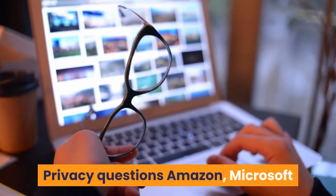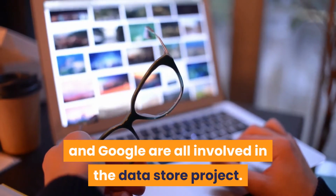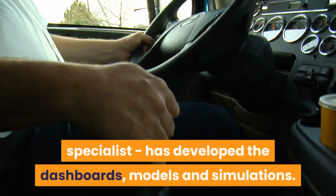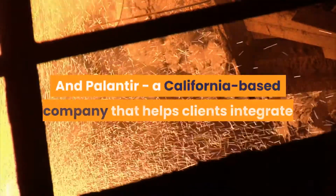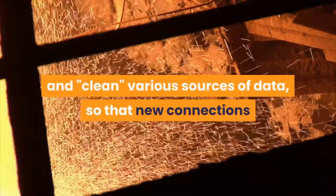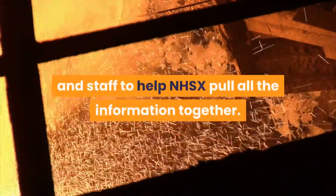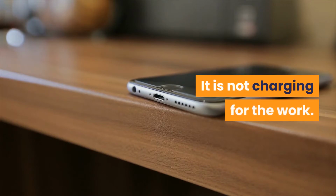Privacy questions. Amazon, Microsoft and Google are all involved in the data store project. But two smaller companies are at its core. Faculty, a London-based machine learning specialist, has developed the dashboards, models and simulations. And Palantir, a California-based company that helps clients integrate and clean various sources of data, so that new connections and other insights can be discovered, is providing its Foundry software and staff to help NHSX pull all the information together. It is not charging for the work.